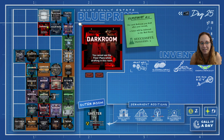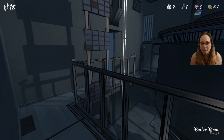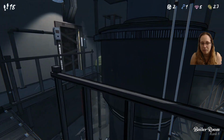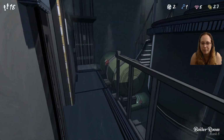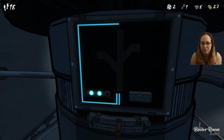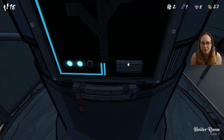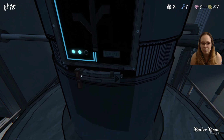I need a security card? Are you serious? You suck. Alright, I'm going back to the kitchen. Gonna go down to the dining room. Yeah. Oh, and I should turn you on because you would have artwork. If I turn this on, out of curiosity, because I know you have vents. That's not the button. Oh.